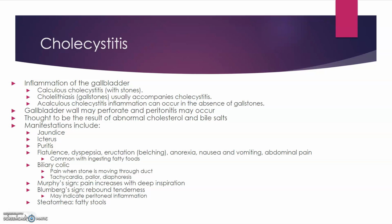So cholecystitis is inflammation of the gallbladder. This can be with stones, with gallstones, or without stones. And so it's calculous cholecystitis, cholelithiasis, or acalculous cholecystitis. Just rolls off the tongue, doesn't it? With these, the gallbladder wall may be perforated, and peritonitis will occur if it is. This is thought to be the result of abnormal cholesterol and bile salts.